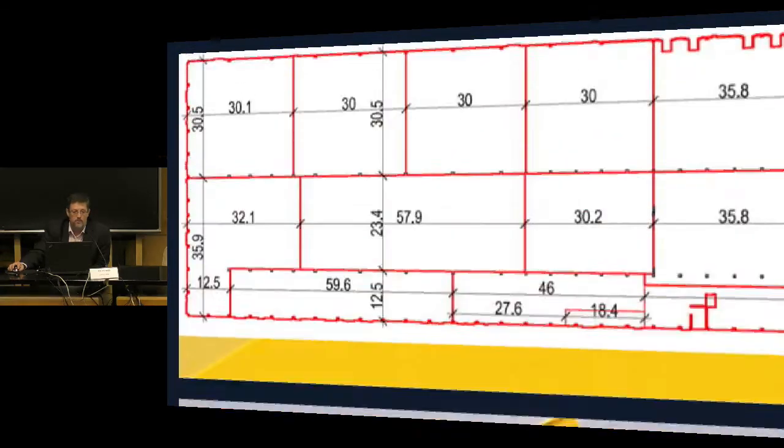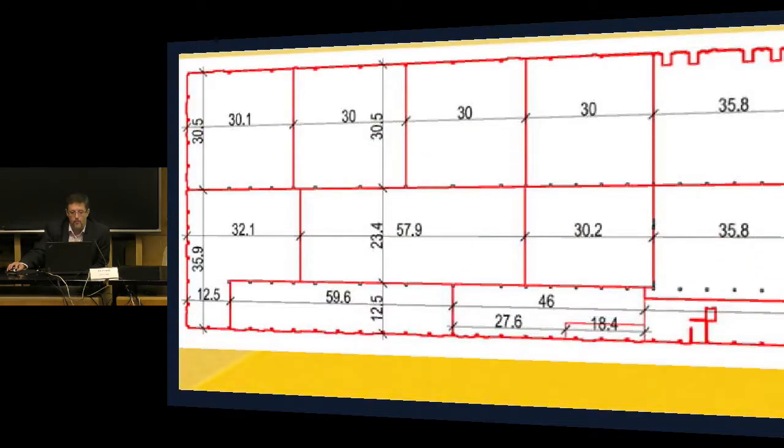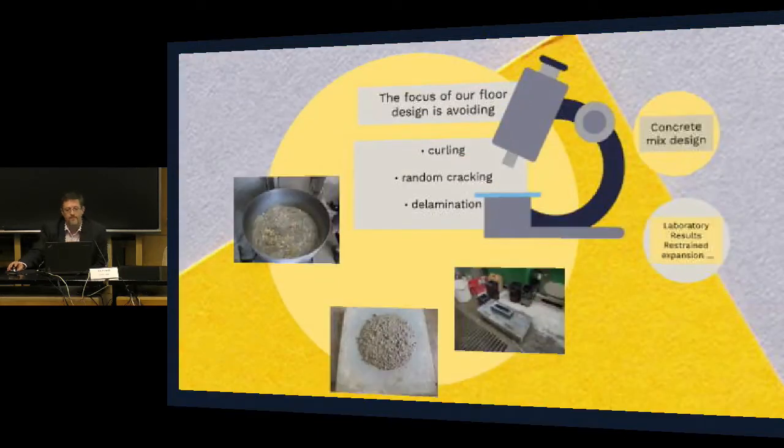And maybe we can go back. The other advantages you can see here. Yes, I mentioned there are no cracks, and we can also reduce the floor thickness because of no stress from shrinkage and no stress from curling. So our focus in floor design is avoiding random cracking, curling, and delamination. The floor isn't part of the structure.